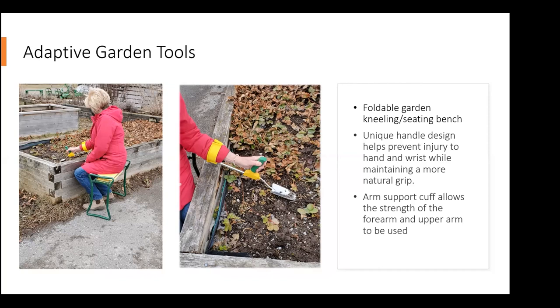Now you can be quite inventive. You don't necessarily have to purchase adaptive tools like these. You can merely wrap some foam around the handle of a tool to make it easier for people to grip. You can add extensions to some of the garden tools that you already have in your equipment, just to enable people that may have some physical disabilities to better be able to garden.